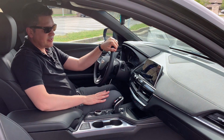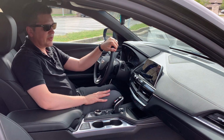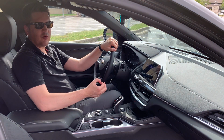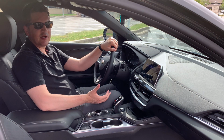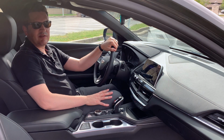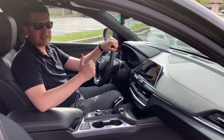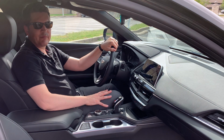Unlike some of the Germans, you don't have to go through menu after menu to find things. It's all very easy to locate. There's also a lot of crash avoidance systems on this car. You've got adaptive cruise, forward collision warning with auto brake, lane keep assist, blind spot warning, rear cross path detection. So pretty much the full suite of safety systems as well. But overall, I'd say two passengers in the front, very comfortable. The back's a little tighter, a little more for kids, but that's typical of a smaller sports sedan.